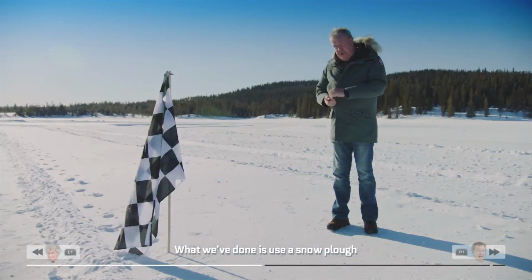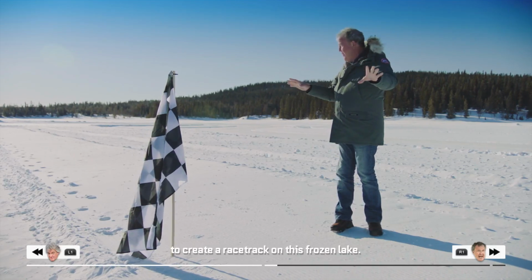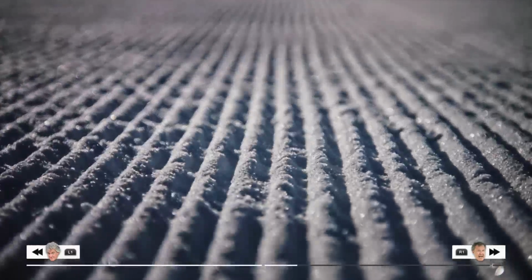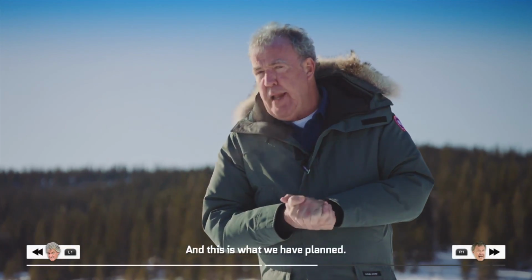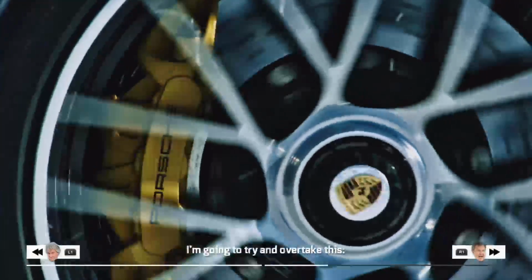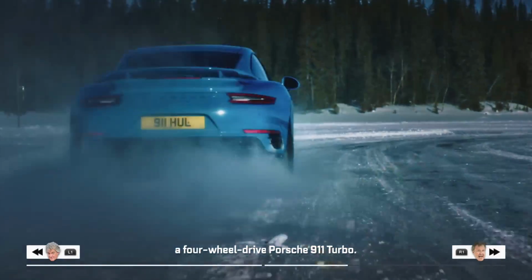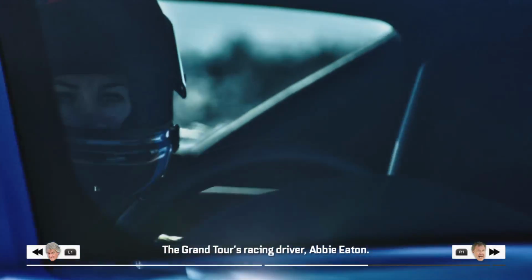What we've done is use a snowplow to create a racetrack on this frozen lake. And this is what we have planned. I'm going to try and overtake this, a four-wheel drive Porsche 911 Turbo, which is being driven by the Grand Tour's racing driver, Abby Eaton.